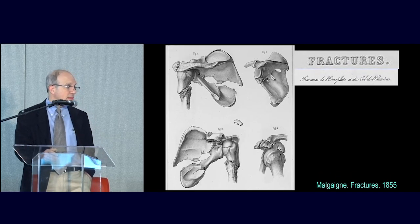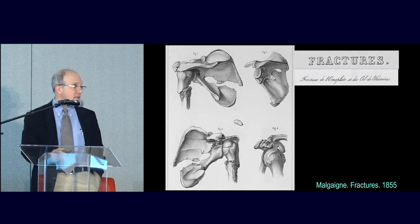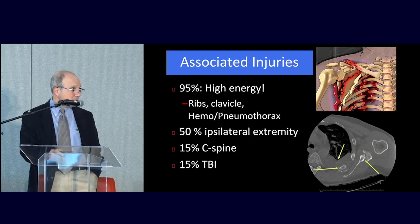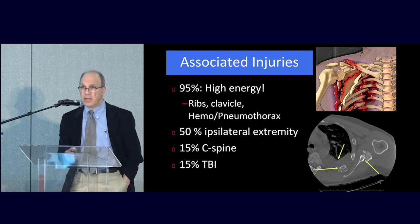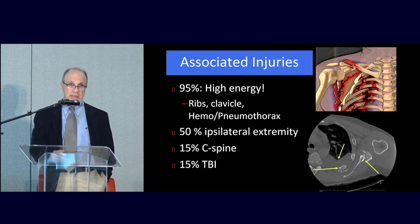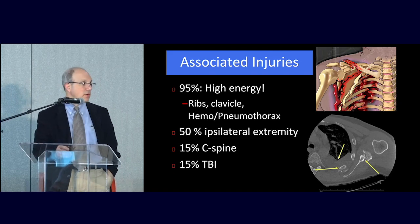This has been described a long time ago. Malgaigne, in 1855, described it similarly, as you will see in the bunch of descriptions we have. So it has been known for a long time. I think the scapula is not easy to break. To have your scapula broken, you need some severe injury, because it's covered by a lot of muscles and protected, with the chest wall as a kind of backup in there.